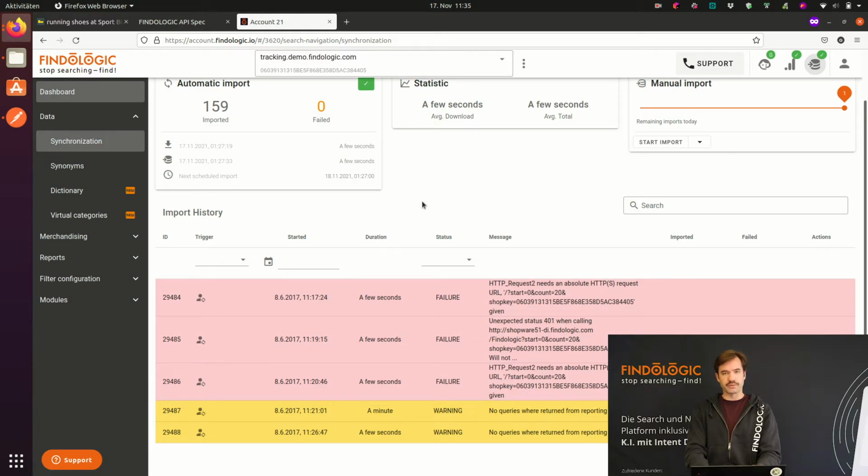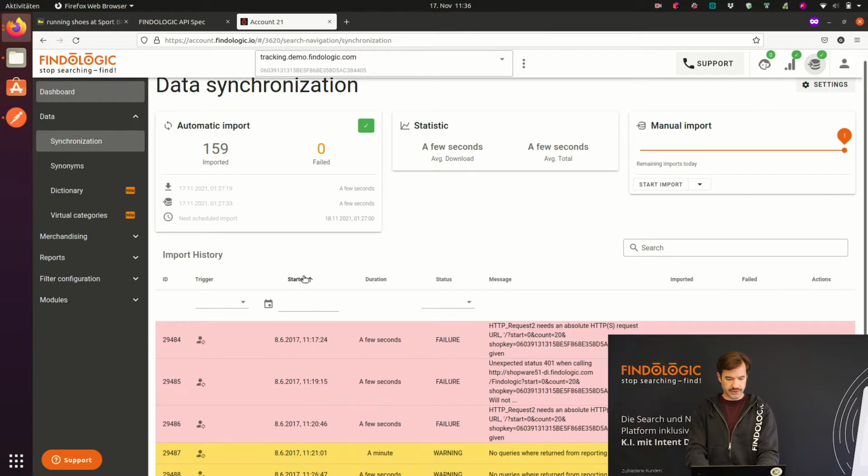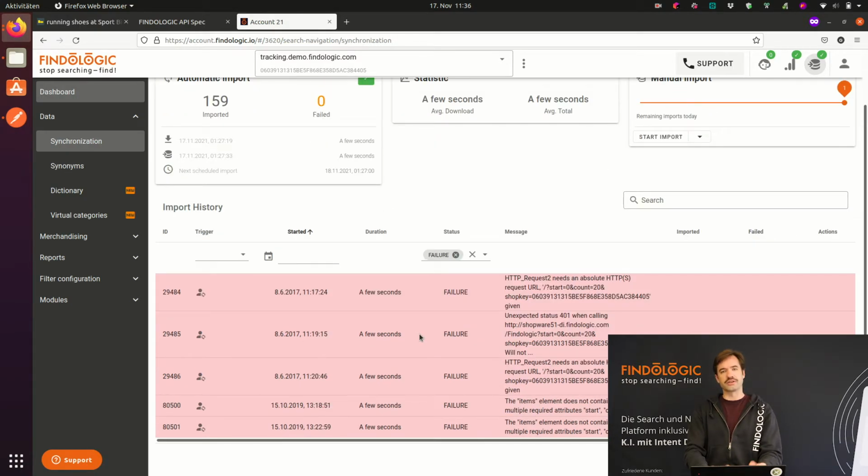For example, you can sort by the start date. You can sort by the duration of the data sync, whether it took a few seconds or some minutes or some hours. And you can also filter the different columns, for example, filter them by status. So I only want to see the data sync jobs that failed. Just click in the column here, I select failure, and now only the data sync jobs that failed are displayed.